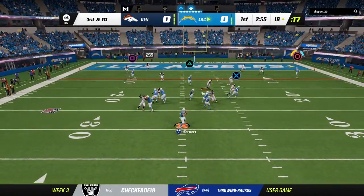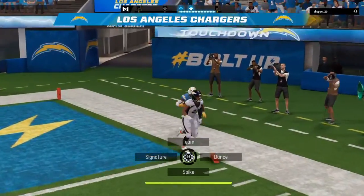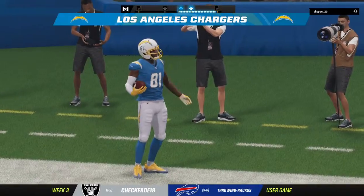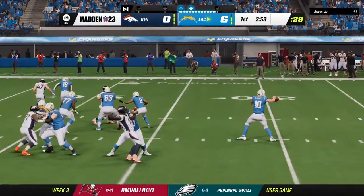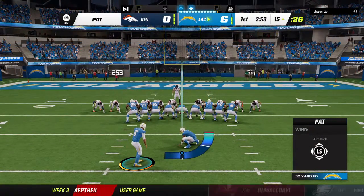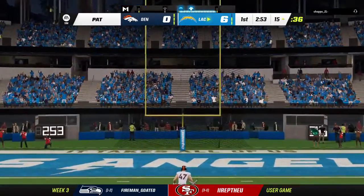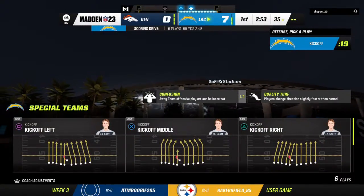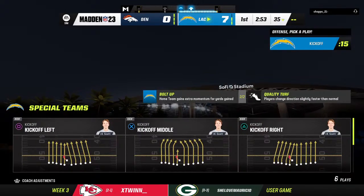Herbert operating from the red zone. He finds his receiver, Williams, for a Charger touchdown. Mike Williams, his first touchdown of the new season. And the Chargers put the first points on the board as they take the early lead. Hopkins with the extra point, and it's now a 7-0 game. Makes the score Chargers 7, Broncos nothing.